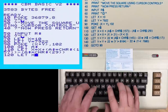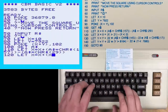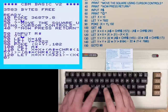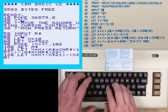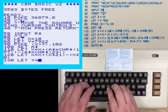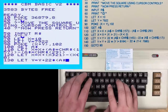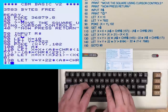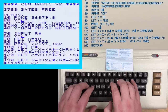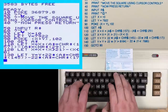And line 120, LET X equal X plus X is greater than 21 minus X is less than 0. And that is probably boundary checking the edges of the screen. Okay, line 130 looks like it's going to be moving in the Y direction. LET Y equal Y plus 22 times A$ equals CHR$(145), and subtract 22 times A$ equals CHR$(17).